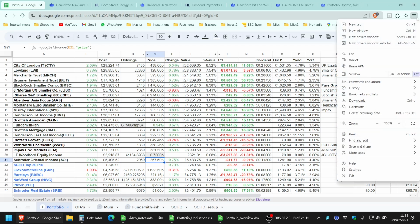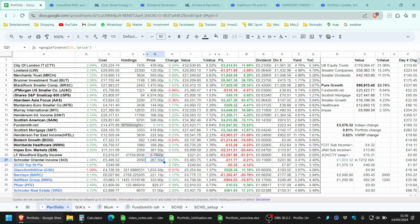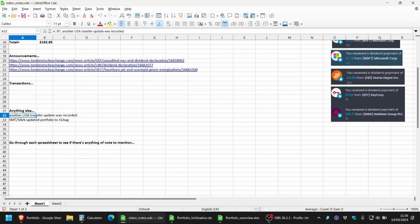Anyway, there's the information. Let me put it on full screen for you, so if anyone really cares, they can pause the video and have a proper look at this spreadsheet in full. There we go. How do I close this? That cross does it, doesn't it? There we go.